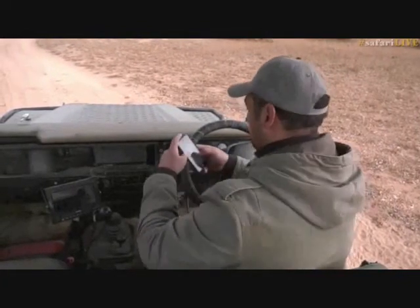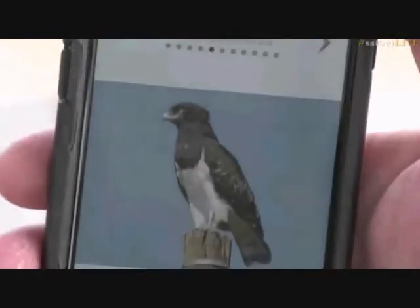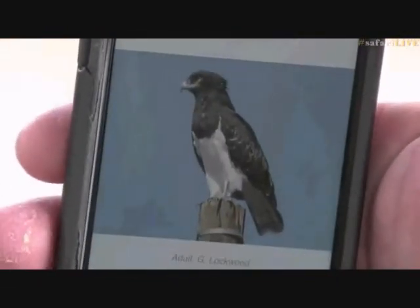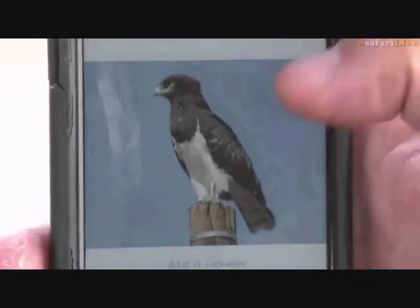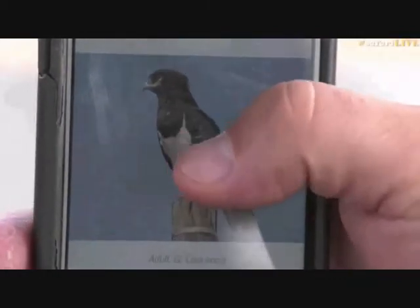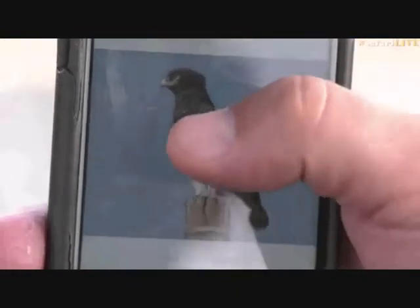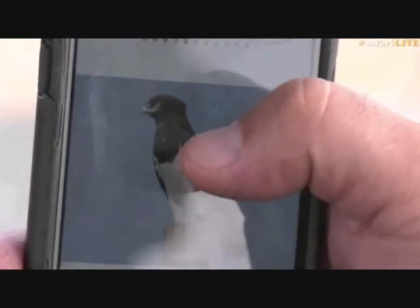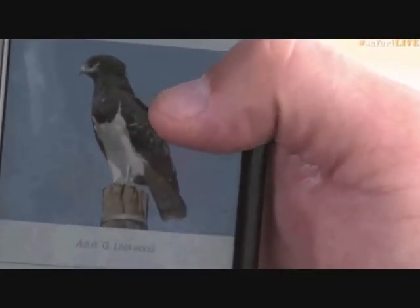Black-chested snake eagle, there we go. Now look at this, look at that. Doesn't that look like a martial eagle almost? If you look quickly at the coloration, it does look similar to the martial eagle, but obviously the martial eagle's got barring or little specks on the front. That dark chest or dark coloration doesn't come all the way down that far, so it is different.